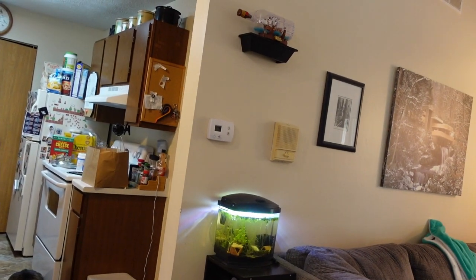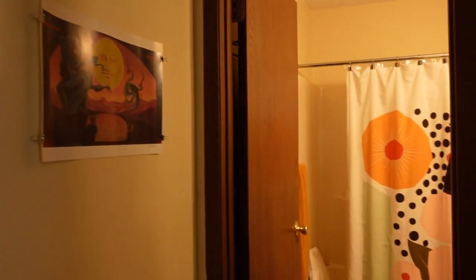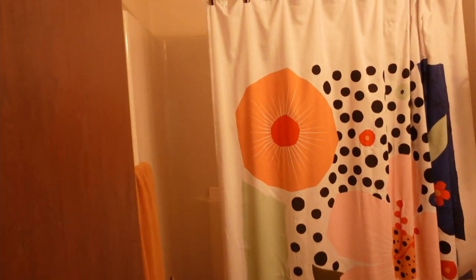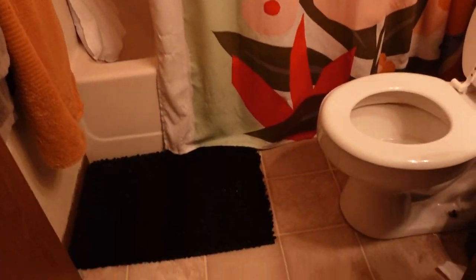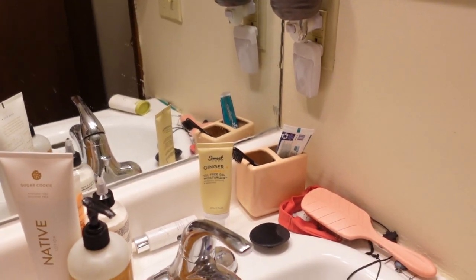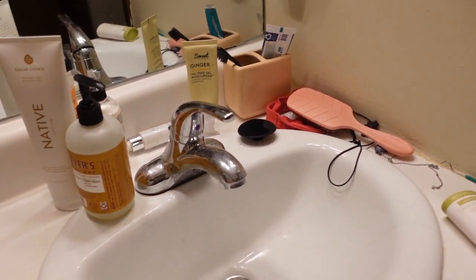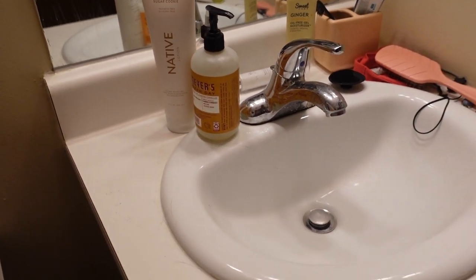I'm sweating already. Okay, now let me just give you a quick walkthrough of what we are dealing with today. So this is my bathroom. The bathroom is not too bad. Take my camera off the tripod. I just have a lot of clutter, and the countertops need washed. Let's go, kitties! Let's go!